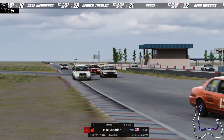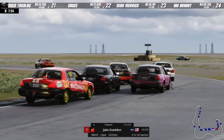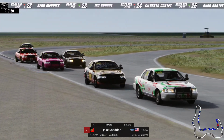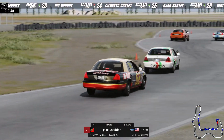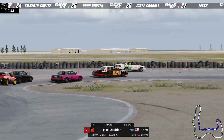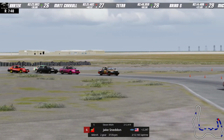As we see Jake making the pass on Jace, and we see Chase going real deep in his number 15 Crown Victoria there in the black car. You see Tedward go super wide, a free position for Jake as he works his way back up towards the front.